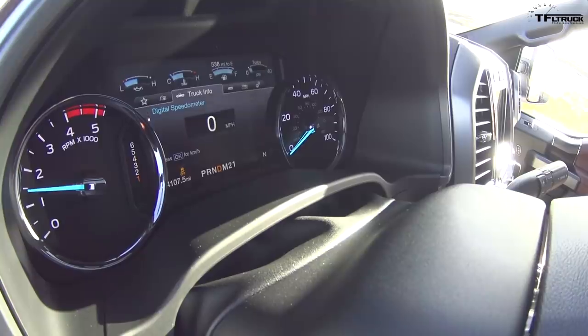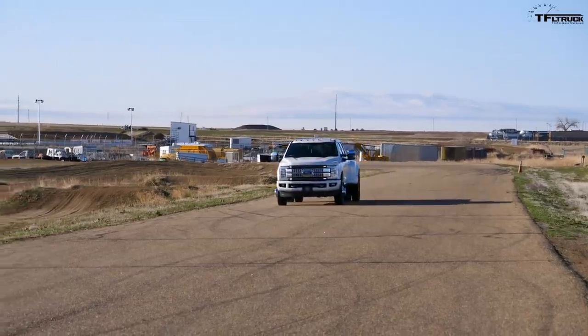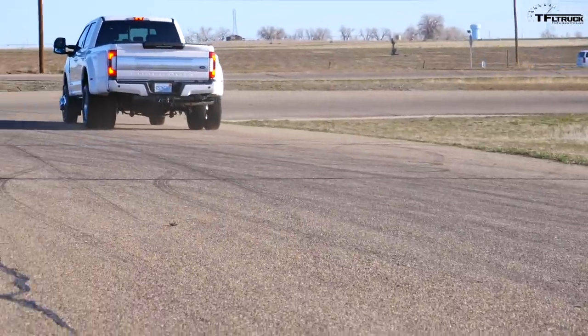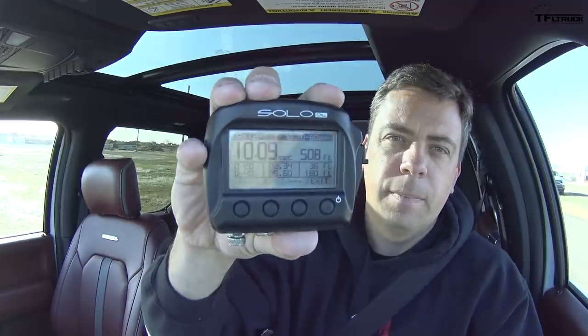All right, let's see what the Power Stroke does for a big truck at a mile above sea level. So that's 7.82 versus 10 seconds. That's a 2.2 second difference. That's really drastic. Each one of these diesels is very unique in its sound.